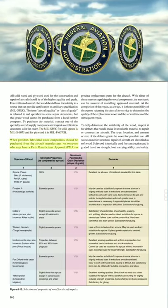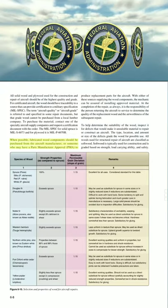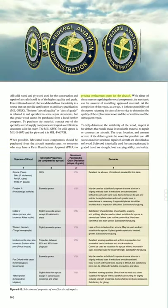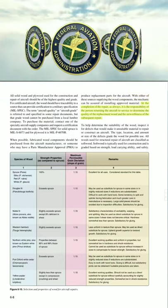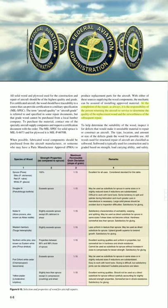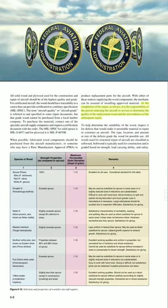When possible, fabricated wood components should be purchased from the aircraft manufacturer, or someone who may have a parts manufacturer approval, PMA, to reduce replacement parts for the aircraft. With either of these sources supplying the wood components, the mechanic can be assured of installing approved material. At the completion of the repair, as always, it is the responsibility of the person returning the aircraft to service to determine the quality of the replacement wood and the airworthiness of the subsequent repair.